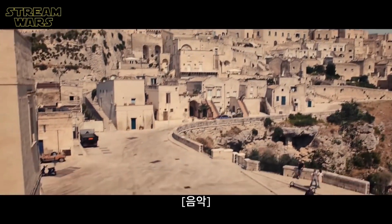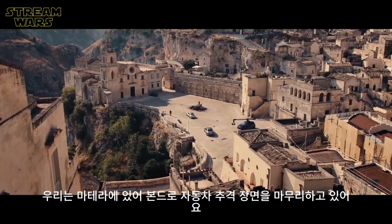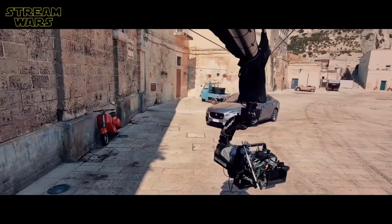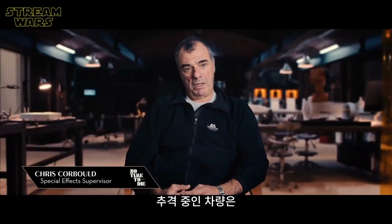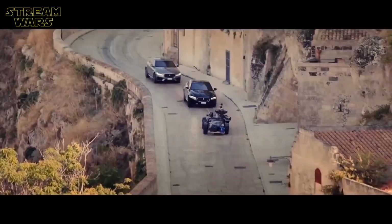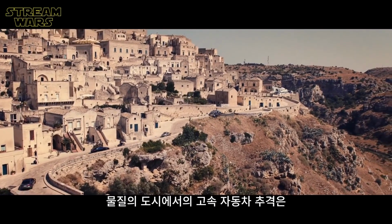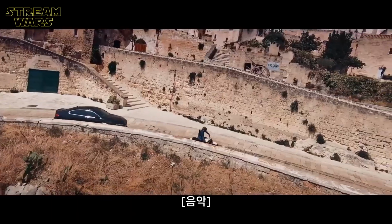3, 2, 1, action! We're in Matera, finishing off the car chase sequence with Bond. The vehicles in the chase were 2 Jaguar XFs, kindly donated to us by Jaguar. To do a high-speed car chase in the city of Matera pushes things to another level again, because it's such an ancient city and its location.